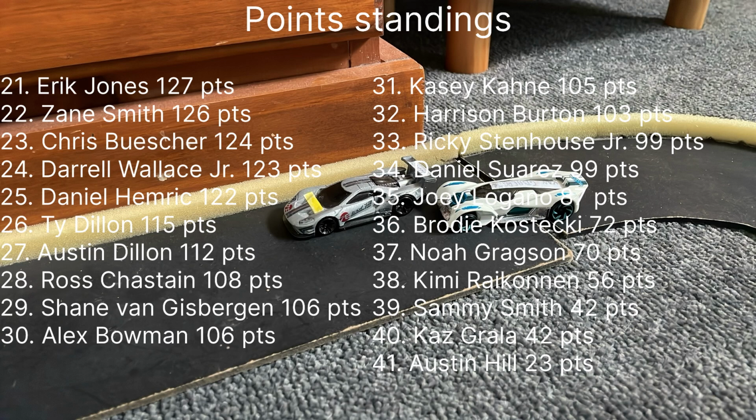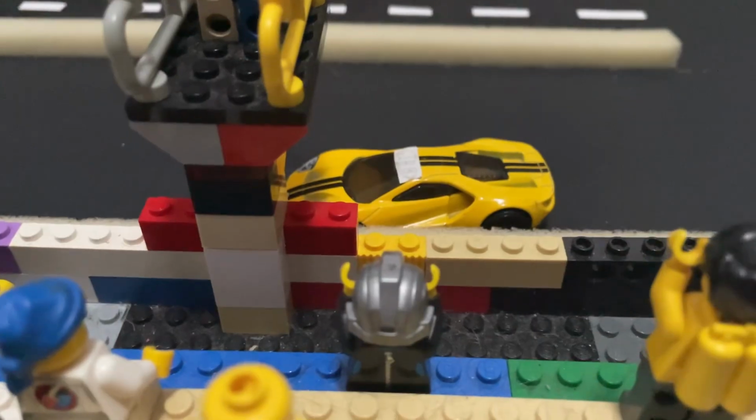And all of these drivers down here are mathematically eliminated from playoff contention. But with only 1 race left in the regular season, anything can happen. Any of these full-time drivers down here can surprise the competition.